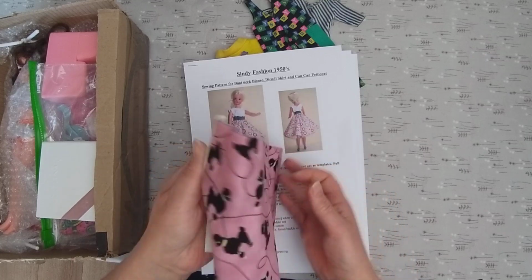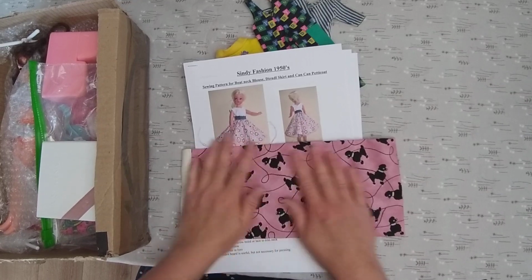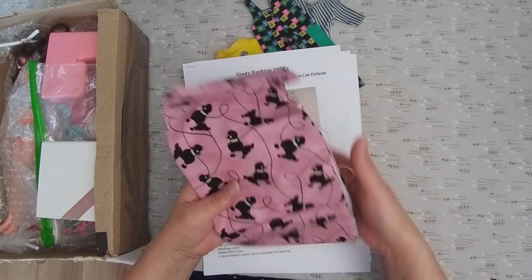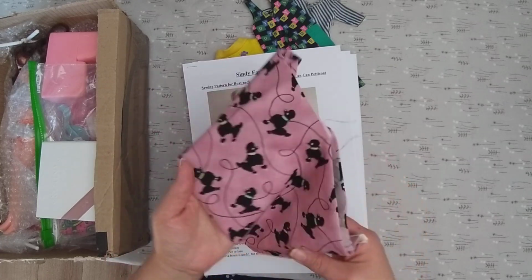Hadn't got a plan for it at the time, but that'd be wonderful, wouldn't it? I need to check whether I've got enough, because if not, I need to go pop back to the shop and get a little bit more, because a circular skirt does take quite a lot. I think there might be enough. Just depends on how the poodles will sit, but I think that will make a fab sort of 1950s looking skirt. So I'm quite pleased with that.